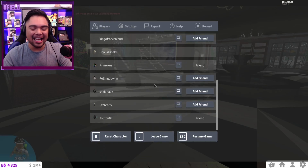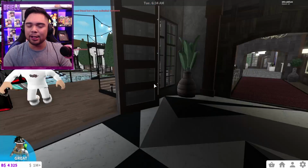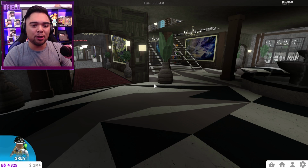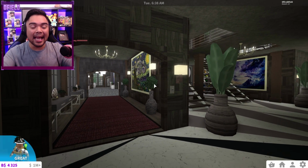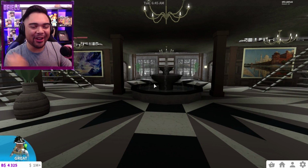Oh my gosh. Now, I do have to give a quick shout out, as you saw Serenity at the beginning of the intro. Serenity was actually the one who helped Tutu in this build with all of the decals. So all the decals you're going to be seeing today were handpicked by Serenity herself. A huge shout out to her.